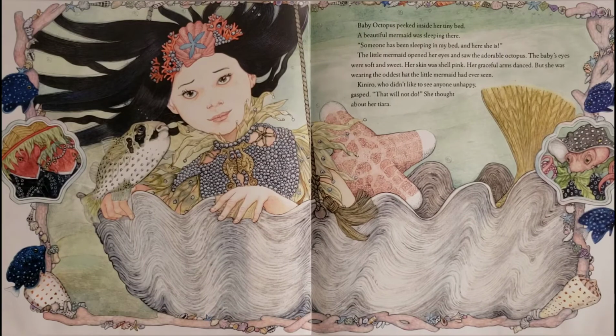Baby octopus peeked inside her tiny bed. A beautiful mermaid was sleeping there. "Someone has been sleeping in my bed, and here she is." The little mermaid opened her eyes and saw the adorable octopus. The baby's eyes were soft and sweet. Her skin was shell pink. Her graceful arms danced. But she was wearing the oddest hat the little mermaid had ever seen.